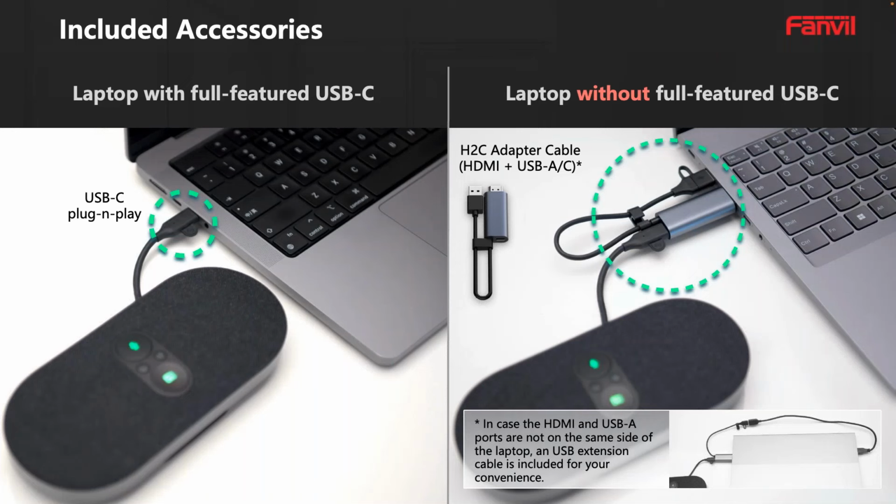Now let's talk a little about the flexibility of where it connects. The default setting is really a USB-C plug and play. Many of the Windows-based or Apple-based products are all defaulting to USB-C. If you happen to have that, fantastic. This thing will just plug right in, and if you share it on your screen, you can share your screen with almost any particular party outside.